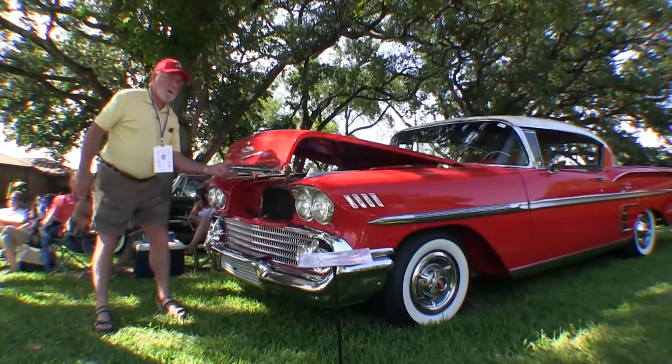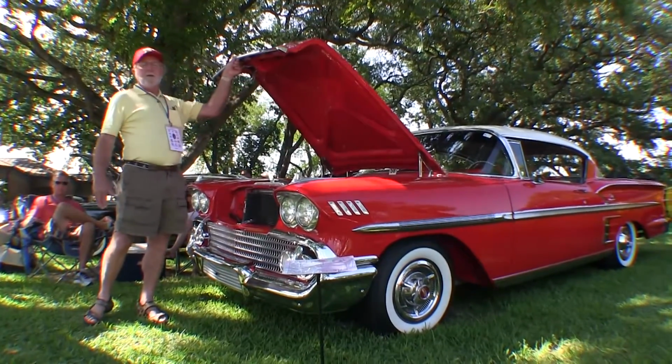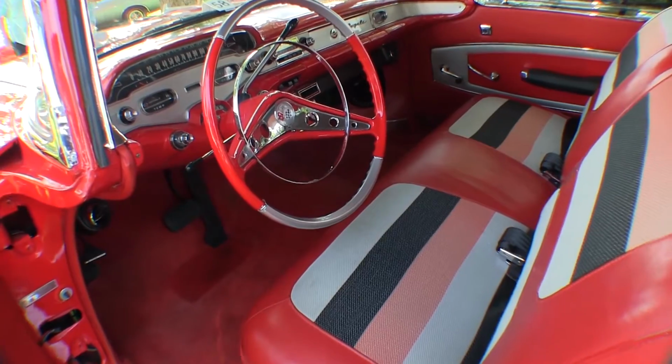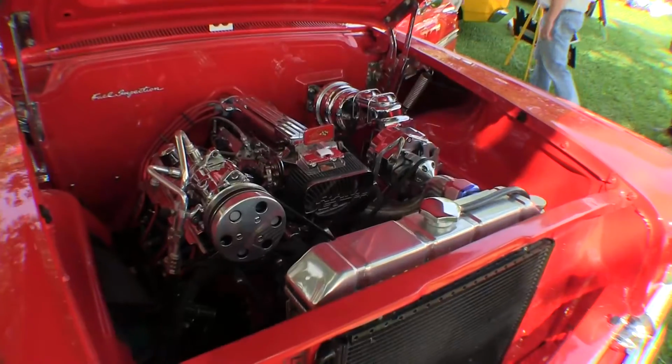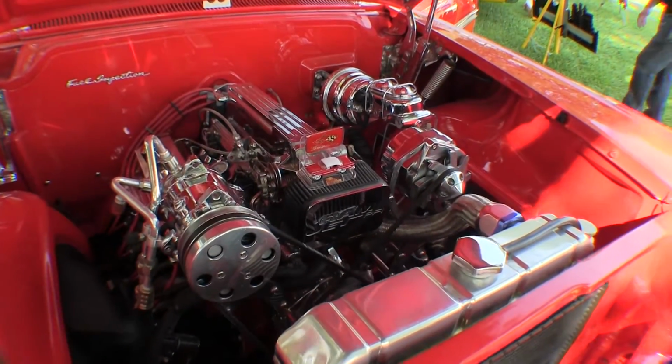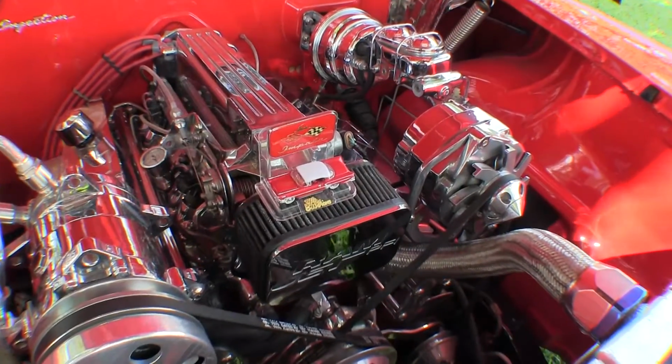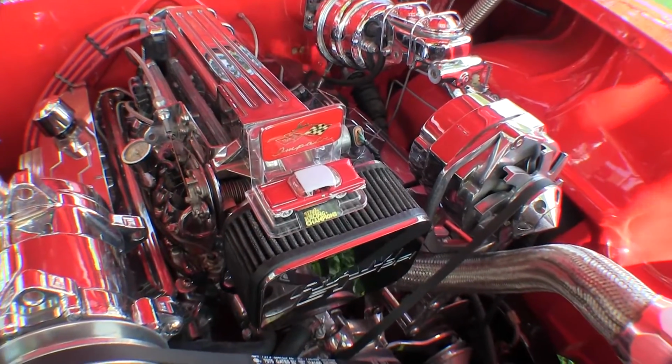The car is what's known as a resto mod. All the body, the interior, everything is original. It has a 350 Ramjet crate engine in it with a 700 R4 automatic transmission, 4-wheel disc brakes. It's just a real fun car. I try to get it out and drive it at least once a week.